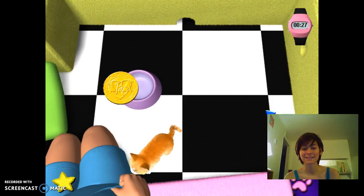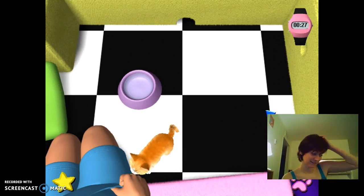You earned a gold coin. I bet you'll keep the toy away longer next time and earn more. Get to 3 and the kitty will do something especially cute.